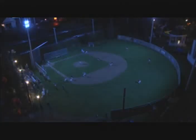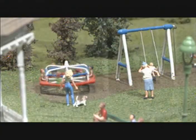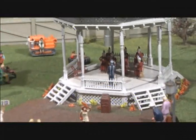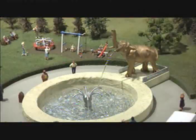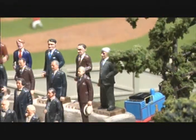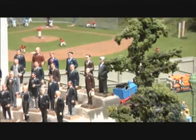They can even play night games here, now that the new lights have been installed. Right next to the ball diamond is a nice little city park. There's a playground here for the kids, and the adults are listening to a great band concert on the lawn. This huge fountain is a recent addition to the park, and it's a real eye-catcher at night. Perhaps the most impressive attraction at the park is the Hall of Presidents.